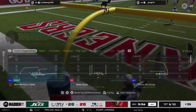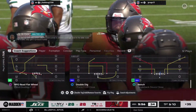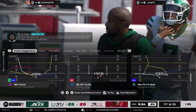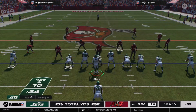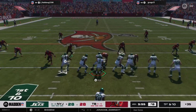The return team going to let that one go. It'll go through the end zone. It's a touchback. From the 35, it's 1st and 10. Here we go, son. Green.